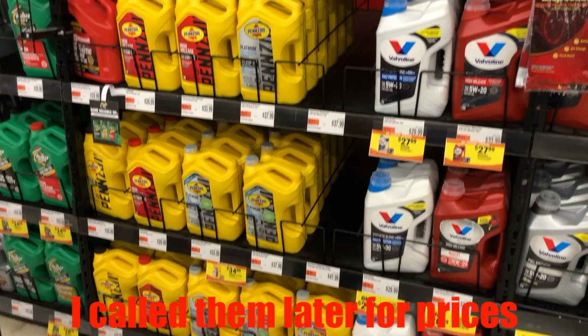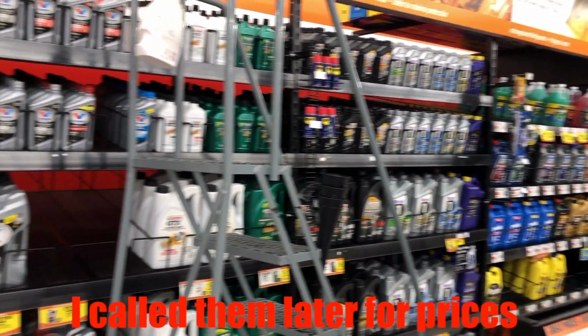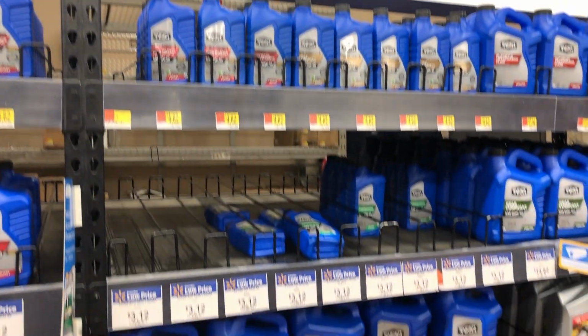So hopefully we'll have a little bit more luck when we go over to Walmart. Walmart only has 1 oil that we'll be looking at. So without further ado, let's go over to Walmart and take a look at their Super Tech. So here we are at Walmart. We'll be looking more specifically at their Super Tech.